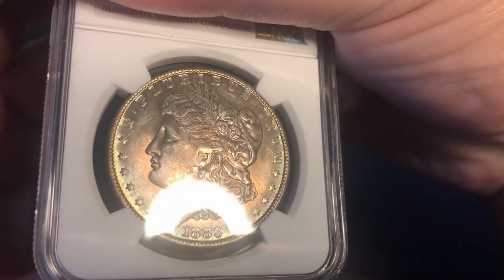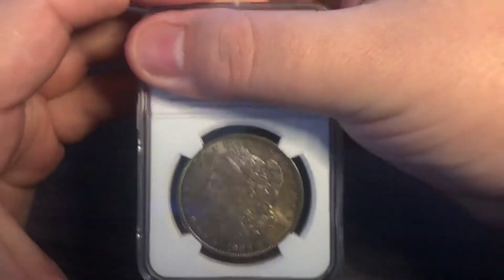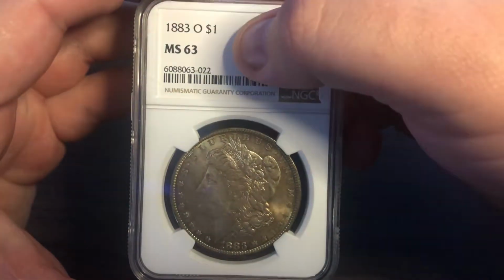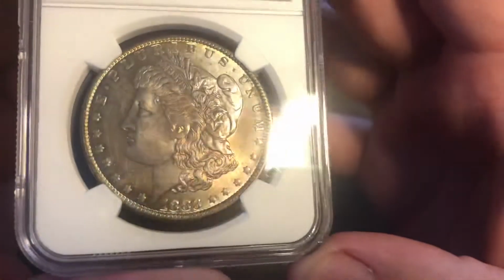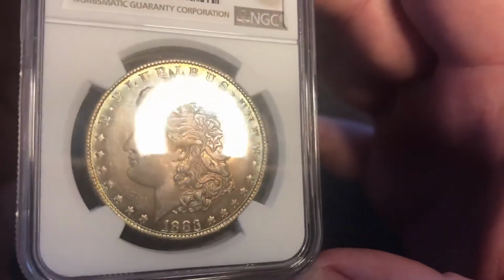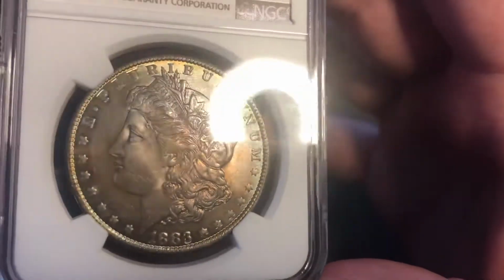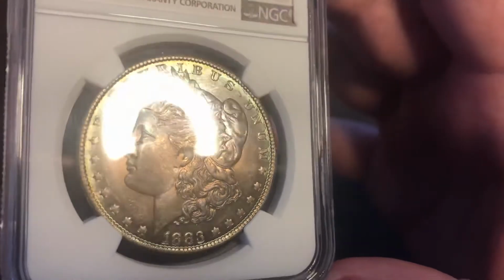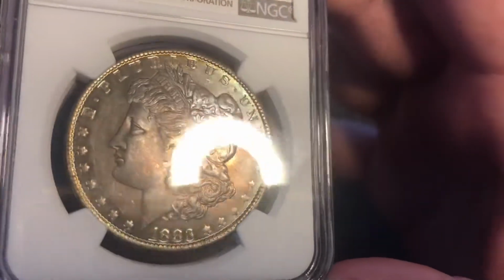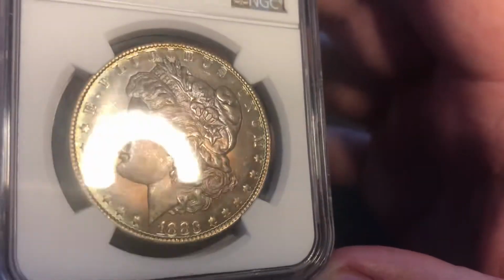Alright, so 1883 O. Let's see what NGC said. MS63. Okay, not too bad. Most of the coins that I submitted to him, I thought were MS63 and below. I think only one of them was like a 62, so not too bad. Nice toning on it.